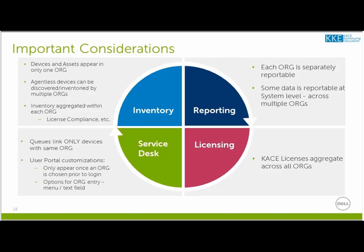Because in my workstation org, the only computers that can show up and be attached and linked to tickets are the ones in that workstation org. In my server org, if I have a service desk queue, only devices in my server org can show up and be linked to my tickets, right? And that may be good, that may be bad, right? Do I want to manage and maintain two very, very similar service desks, right?